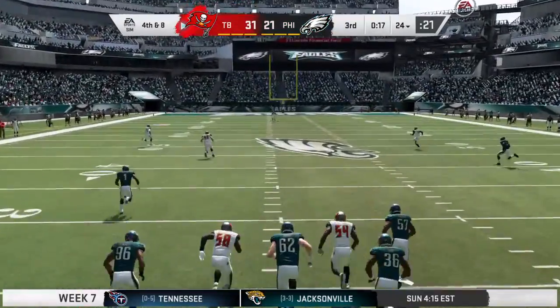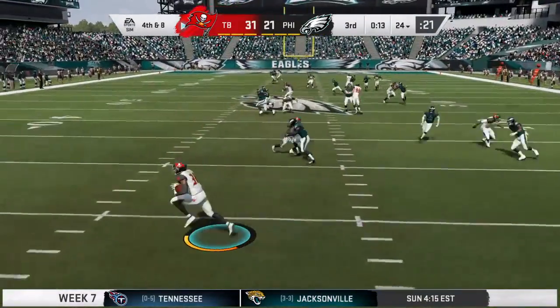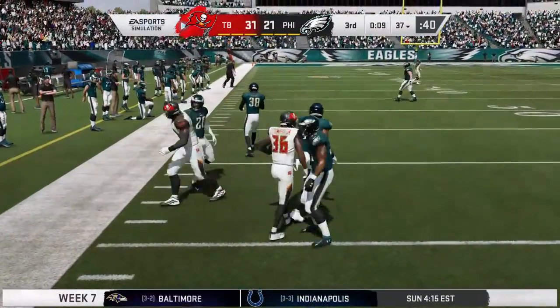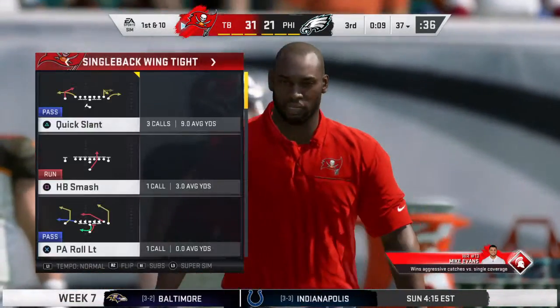His first punt, 45 yards. This looks good as well. This will be fielded at the 17. A very good return there. Give him an even 20 yards. And the Bucs will get ready to go on offense.